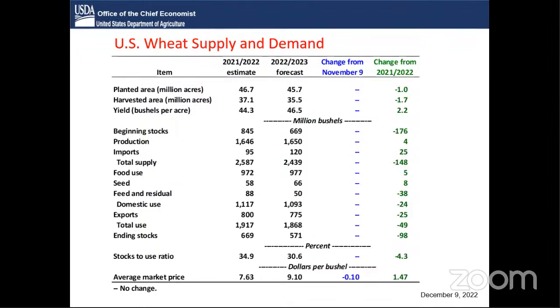U.S. balance sheet. As I noted, most commodity balance sheets changed little this month. One change here doesn't show up, but there are some offsetting things on the export side. Wheat exports are offset by a reduced export forecast, and a lower season-average price.